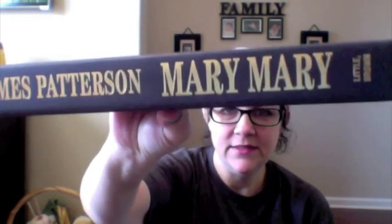But anyway, this was one of the books that I got. James Patterson, Mary, Mary. It's one of the Alex Cross books. It has a dust cover, but I immediately take them off when I start reading them because they drive me nuts. It's one of the Alex Cross books, which I've never read. I've seen the Alex Cross movies. The ones with Morgan Freeman were uber awesome, like Kiss the Girls. Stellar, loved it.